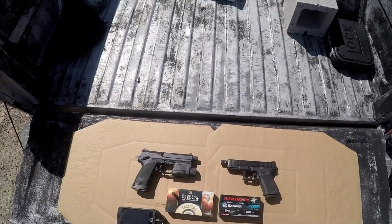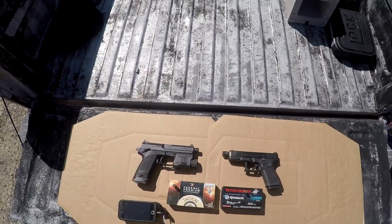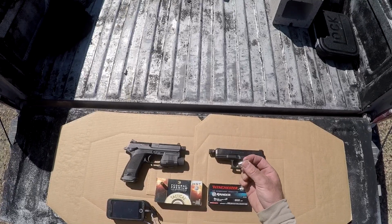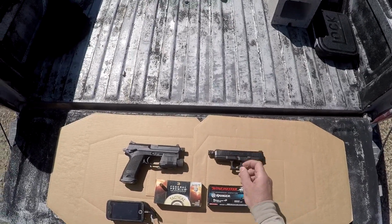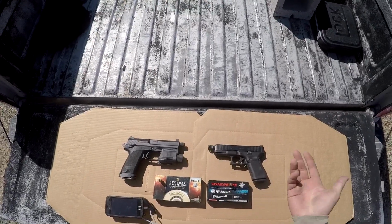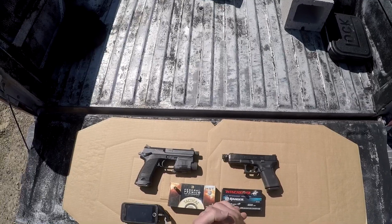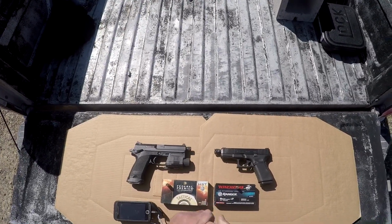Like I said, this is full powered HST, so we're definitely going to see what it has to offer, and hopefully we'll see that this bonded Ranger 147 grain +P performs at least as well as HST. I'd hate to see it not, considering it's a bonded bullet. But that's what we're going to do next. We're going to fire these through the windshield. We're going to try to measure penetration depth. So I'll go ahead and show you the setup, and we'll get this going.